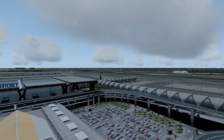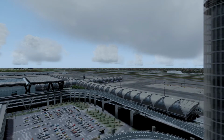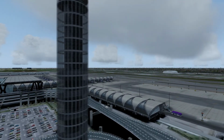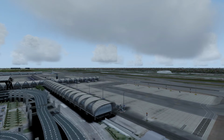And there's the car park below there with the trees. I love the way the trees have been done. And as you can see, the terminal structure is exactly like it is in the real thing. Beautifully done. Very, very impressive. The roads. It's really nice.